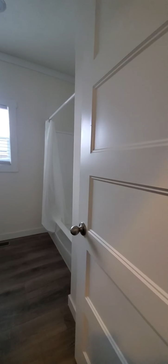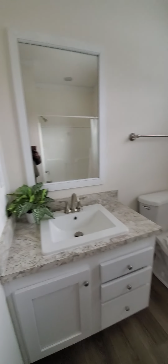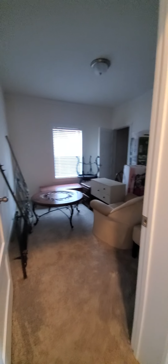Yeah, I guess. Okay, the hall bath. Nice size hall bath. Okay. First bedroom. Closet over there. I can't see the closet, but it looks pretty deep. Yes, it's a good size walk-in closet. Go check it out. Go check it out. Yeah, it's a good size closet.